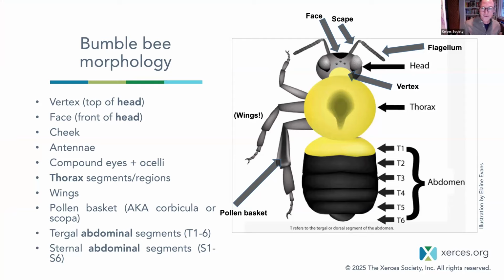Just to go through them quickly, the top of the head we call the vertex. The front of the head between the antennae, we call the face. And that's a common word, right? But it's a technical word that we use in insects, so you'll see it in keys. You'll see me talk about it in places like this. The cheek, another common term that we use in a technical sense. It's this space between the compound eye and the mandible, and I'm going to show you that in a slide in just a sec.